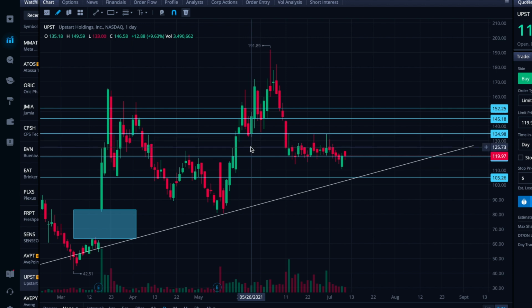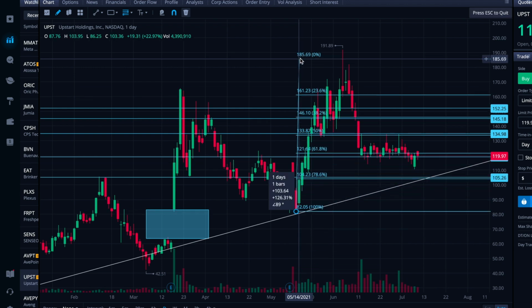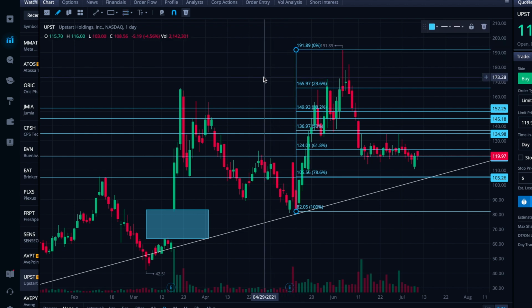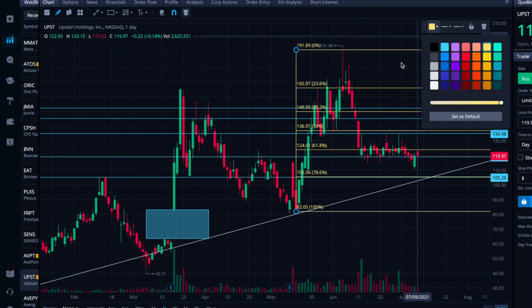Now, the other thing that I'm looking at is on the fib side of things. So if we look at this most recent push up, we take the retracement from there to, what is this, 191.89. Okay, let me get myself situated here. You do see it. Oh, let me change this color so we can decipher it.